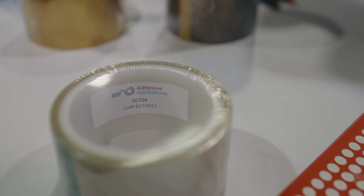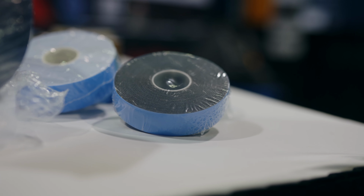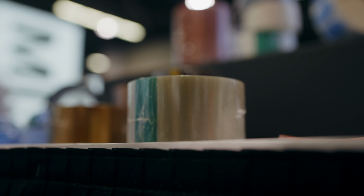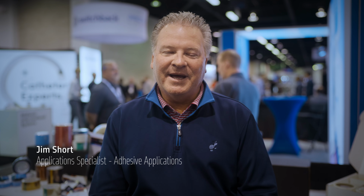I'm Janice Yellen, an application specialist at Adhesive Applications. So our products are either unsupported transfer adhesive, so you might be sticking a piece of plastic or a piece of glass together. You just need the adhesive in the middle. Sometimes you're sticking an elastomer, like a silicone foam or a rubber, to a plastic part. And in that case, we might want to have silicone on one side of the product and an acrylic adhesive on the other.